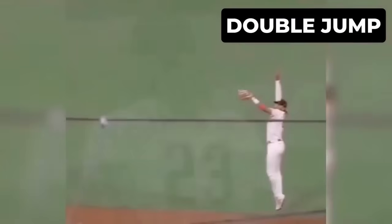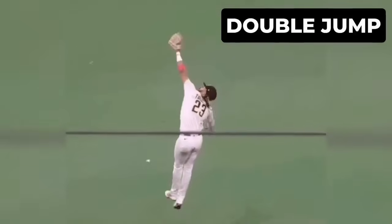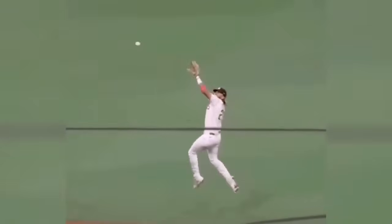In the world of sports, Fernando Tatis Jr., a baseball player for the San Diego Padres, performed a double jump in the air during a game. Without momentum or support, he managed to catch the ball in midair and land on his feet.